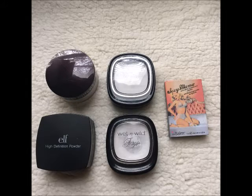On to the loose powders that I've got, or not loose, but translucent powders that I've got. I am currently working on the Laura Mercier one to just kind of move it out of my collection. Haven't gotten to the e.l.f. High Definition powder yet.